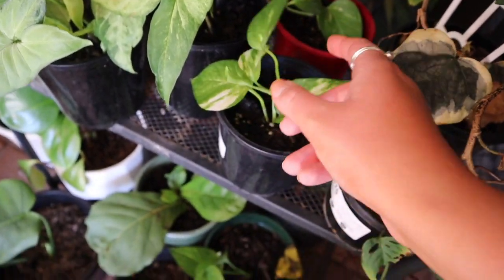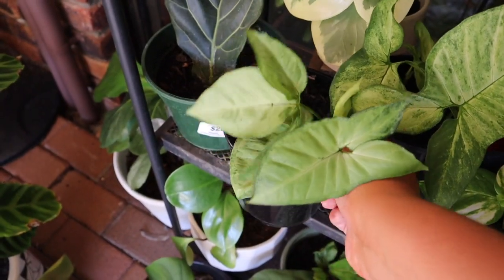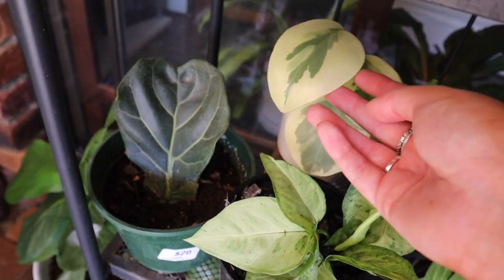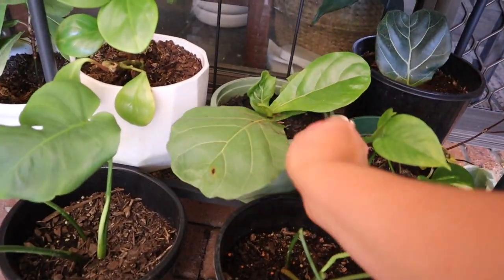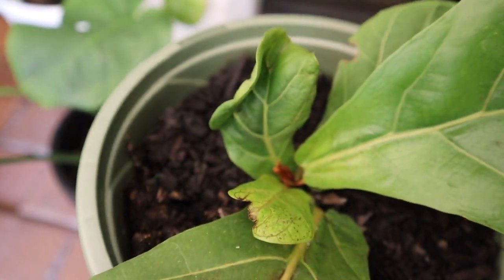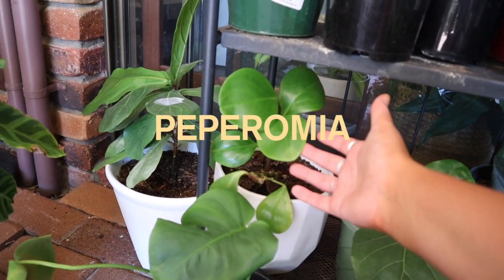So I've got another pothos back there. I've got these two baby arrowhead vines that I'm propagating, so we'll see how those go. Another variegated peperomia, another fiddle leaf propagation, and then down the bottom I've got a pothos propagating, another really exciting fiddle leaf propagation. Look at that, I'm so impressed. Another leaf propagating back here. This one is also a peperomia.